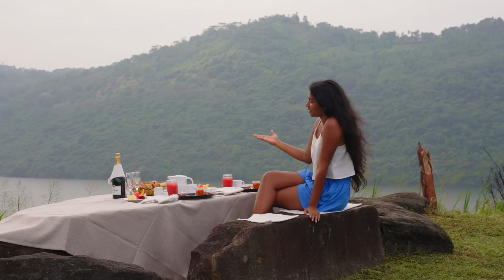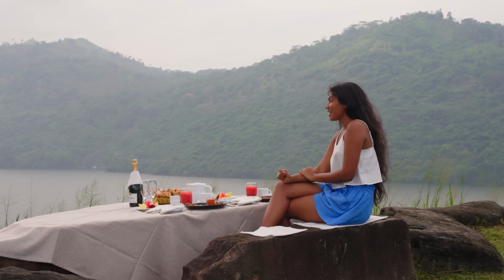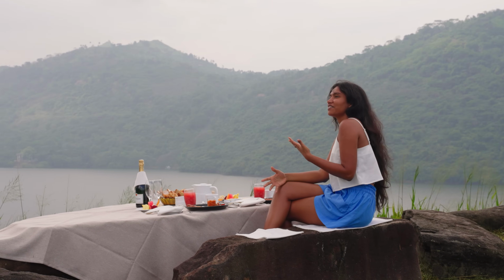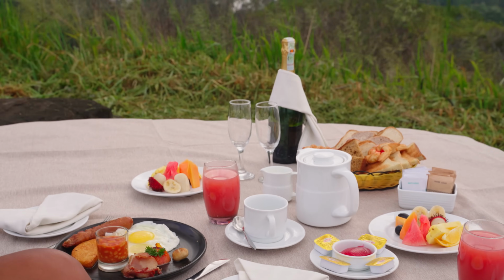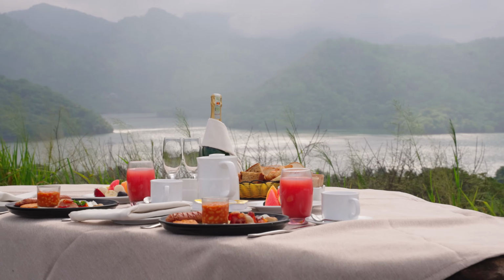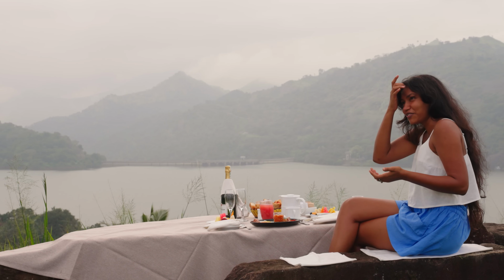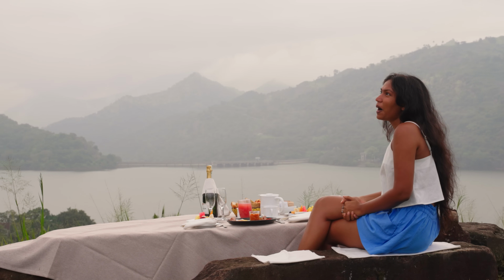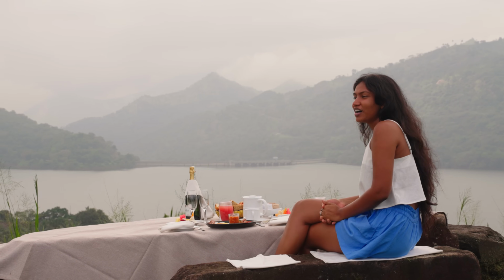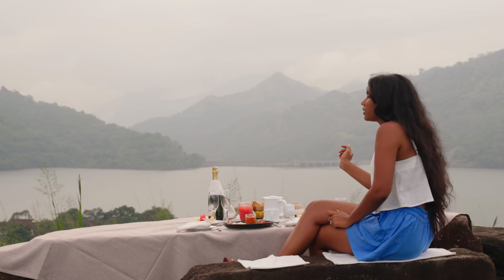How epic is this, you guys? I think this has to be one of the most beautiful breakfasts that I have had. It's the setting with these gorgeous mountains surrounding the reservoir itself, and just the nature around it. I mean, there's coconut trees up here, and you could probably tell from this video that I love seeing coconut trees up country. It just seems so unusual to me. But this is an incredible experience to have.